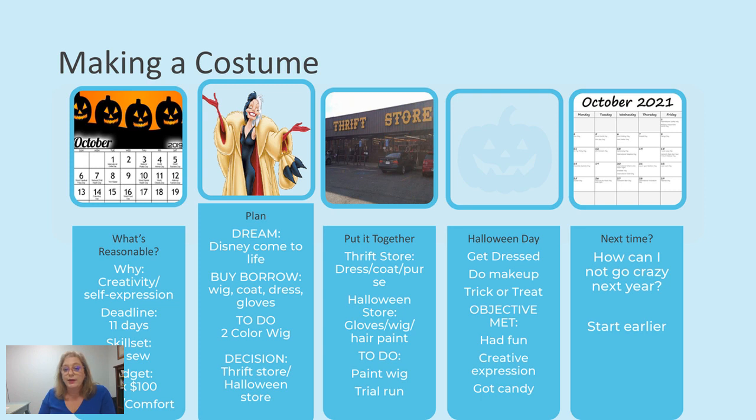On Halloween day, she got dressed up, she put lipstick on, she had fun, she got candy, she got to feel creative. And we had a great time. And that's the whole thing that we were building the costume for. And then finally, afterward, I thought, 11 days is a really short time to create a costume.